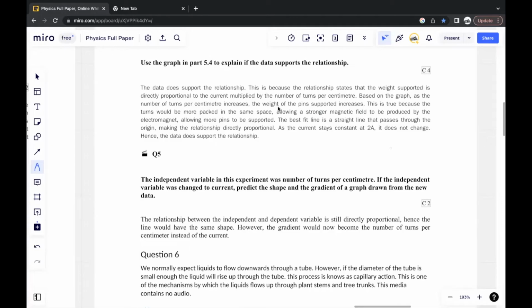We should also mention that the best line of fit is a straight line that passes through the origin. And we can also mention that the current stays constant at 2 ampere, so it does not change. When it comes to explaining whether a graph supports the relationship, it doesn't just mean that because the independent variable increases, the dependent variable increases as well, so it's directly proportional. Most of the time, you'll also have to give a scientific reasoning, which if you don't know whether you should or not, you can take a look at the number of marks. You can see they give you 4 marks. So by that, you should already be able to determine that they want an extensive answer.